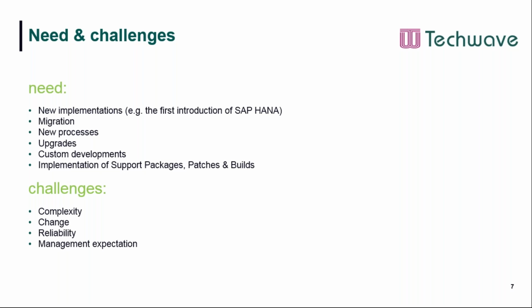Assurance that even after migration, my system is running smoothly? Do I have a checklist which gives confidence about the system? So going forward, we are going to answer all these questions so that no doubts remain when we are going with SAP HANA migration.